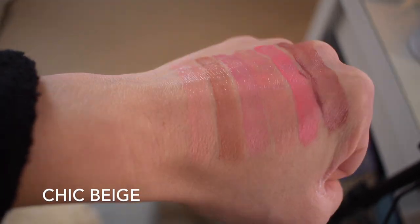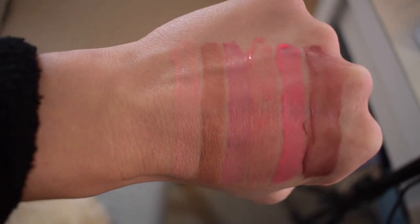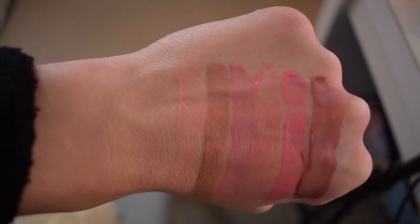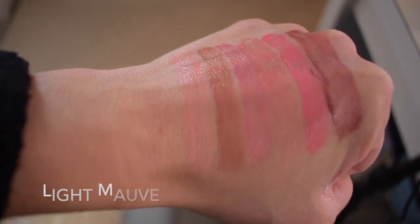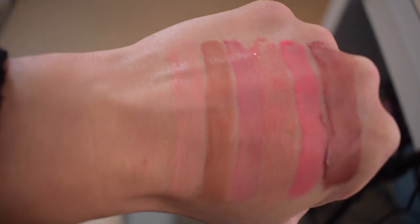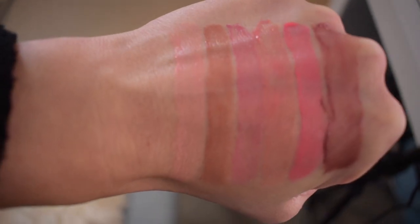You can tell it's very, very light, the lightest of the bunch. Then we have Timeless Beige, almost like a warm brownie nude tone. Then the third new shade that I have is Light Mauve, which is my absolute favorite shade. Nothing like it in the line. Just a beautiful, cool-toned, mauvey pink.